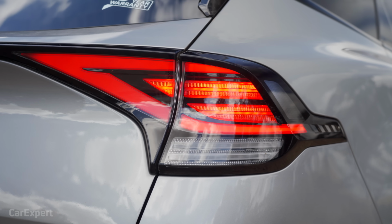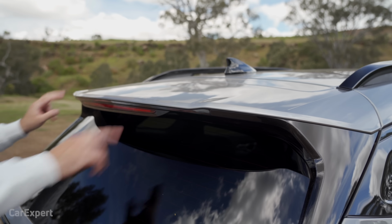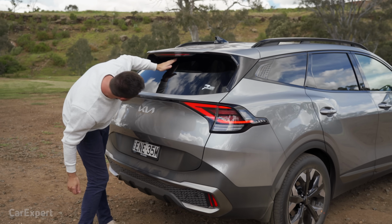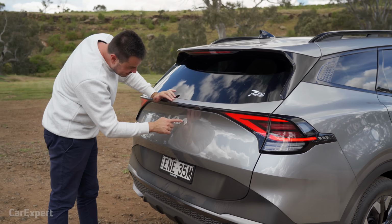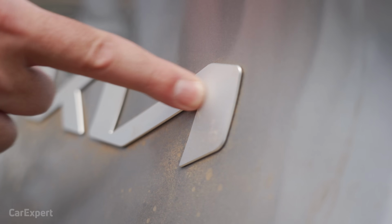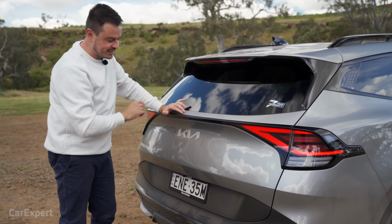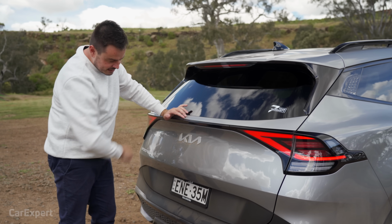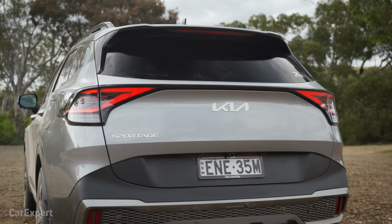So that includes full LED tail lights with that similar design theme along the side there. Got this spoiler built in, and that's where the wiper is tucked in neatly under there. Shark fin aerial. Now you've got that new Kia logo on the back here as well, but I love how it looks. It's kind of got like a CNC cut to it, and it looks like it's custom built just for this one car. And I think that just looks fantastic. Sportage badge on the side there. It is pretty simple at the back. There's no GT-Line badge.